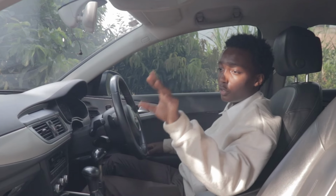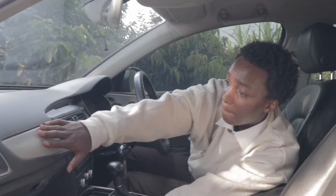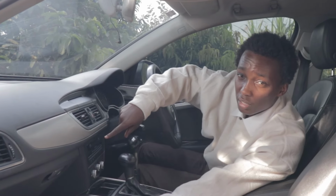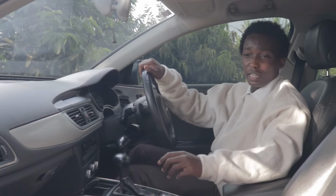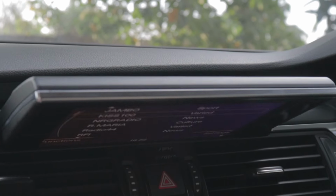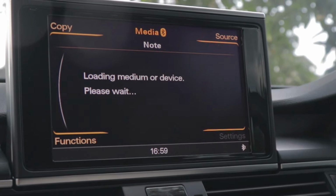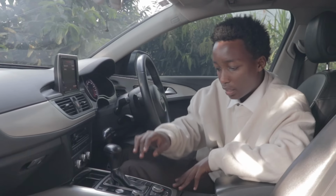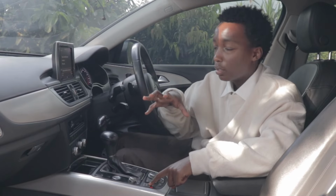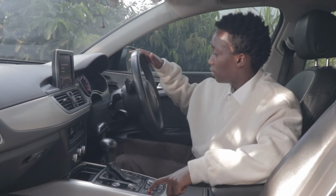So if you look at the interior of this specific model, you get the metallic finish, different from the non-S line models. Why would you even get that? Anyway, so let's start up the car, and the infotainment screen pops up. This basically allows you to control your media. So basically, don't mind the error messages. We'll deal with that later.